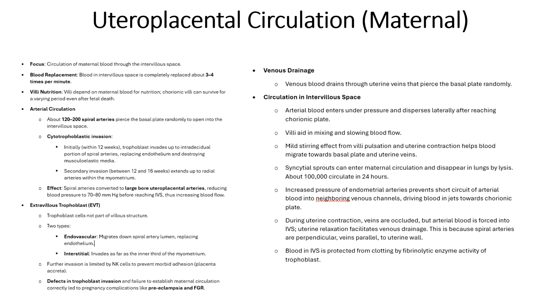Oh. So it reduces the pressure. Exactly. It significantly reduces the blood pressure as it squirts into the intervillous space down to maybe 70, 80 millimeters of mercury and ensures a steady, high volume of blood flow without damaging the delicate villi. That's critical. Absolutely critical. And what's fascinating, or perhaps concerning, is that defects in this trophoblast invasion process are known to be linked to serious pregnancy complications, things like preeclampsia or fetal growth restriction. It really highlights how vital this early remodeling is. Wow. Okay, so the blood comes in via these remodeled arteries. How does it get out?